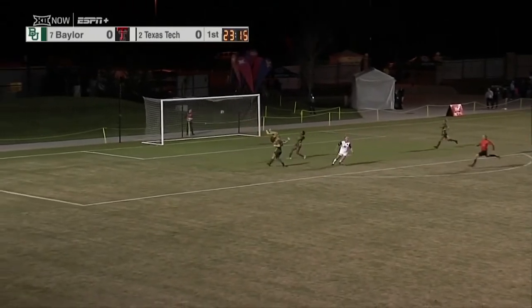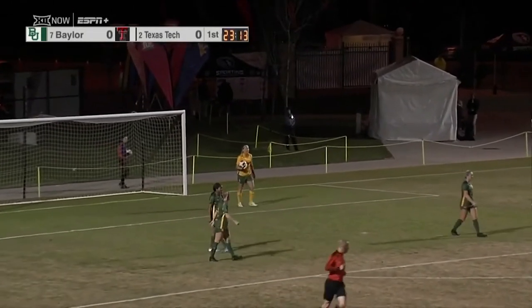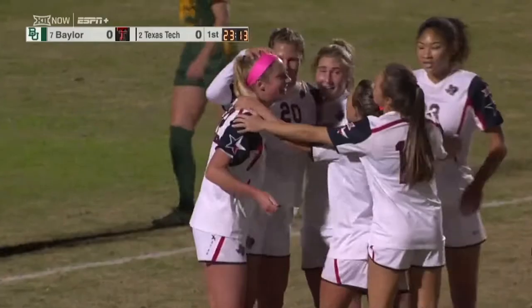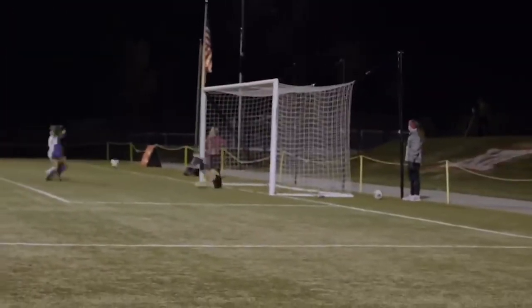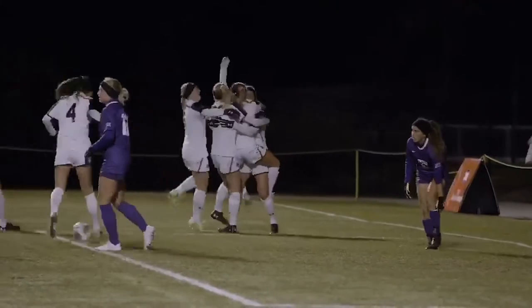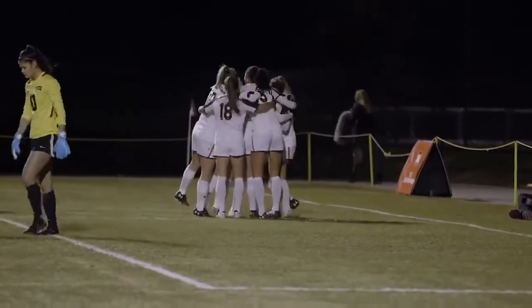Davis. Deja vu. Kirsten Davis. Looks to be a Baylor killer once more. Red Raiders from distance. Alvarado knocks it down, but there's the rebound. And just like that, we have a new record here in Kansas City for fastest goal.